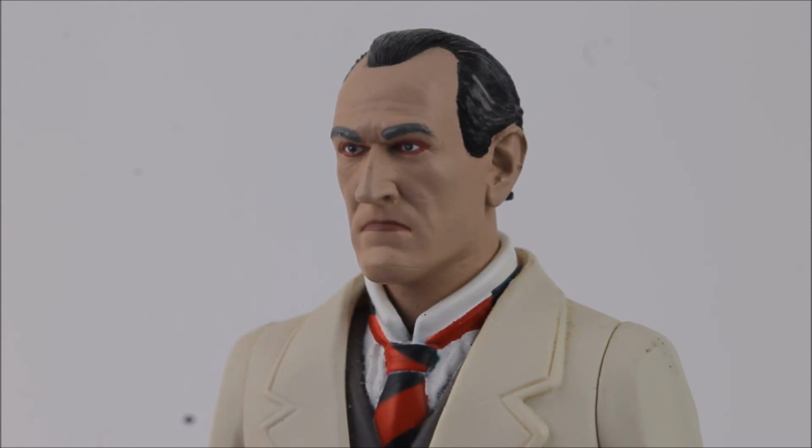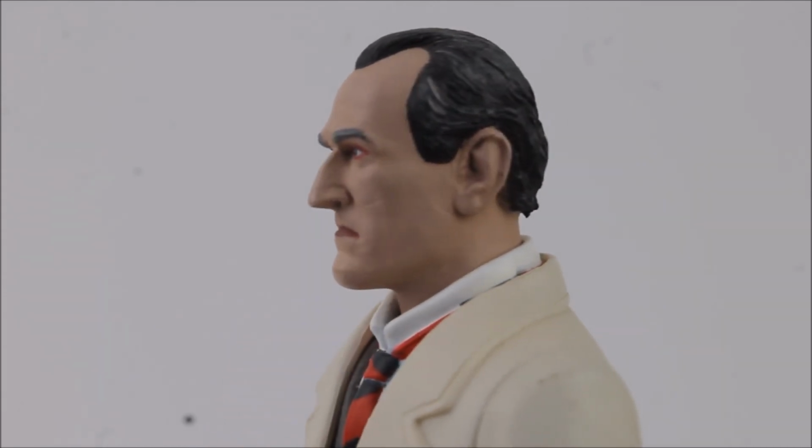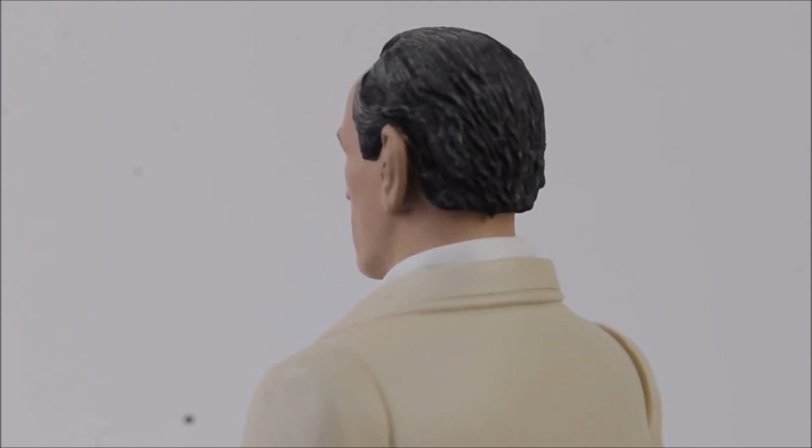I really do love the sharper details around the sculpting of the creases and wrinkles around the face, as well as of course the ears going around to the side, and I also love the sculpting of the hair as well. A really lovely wash has been applied over the top of this to have a grey highlight.